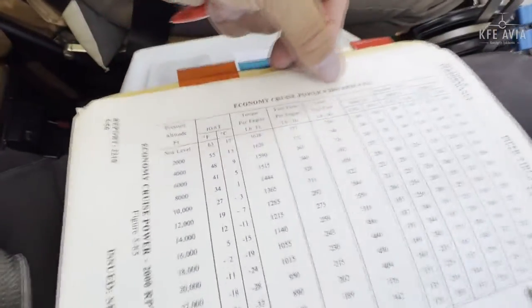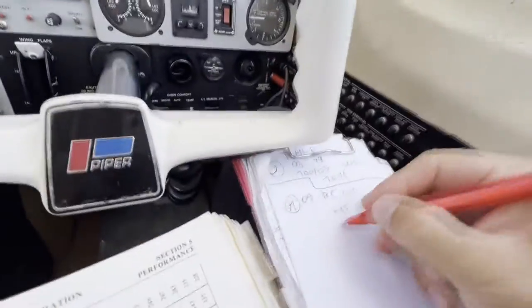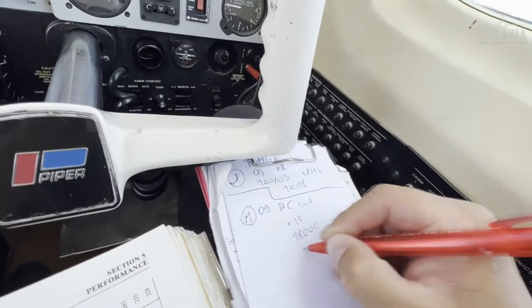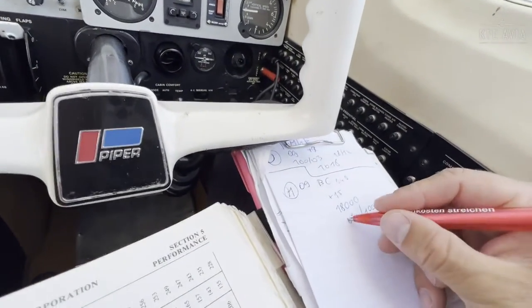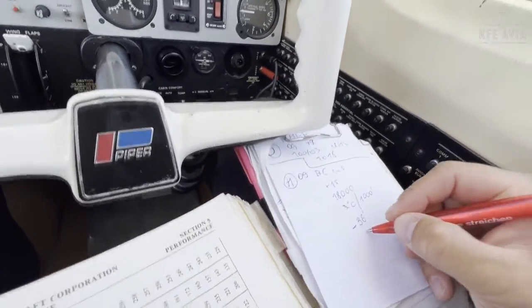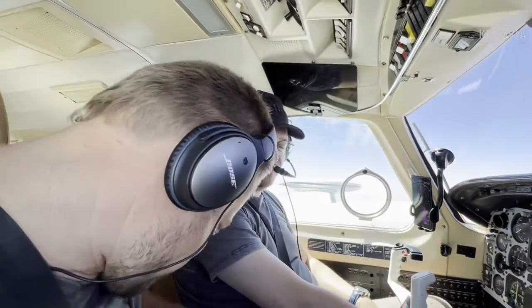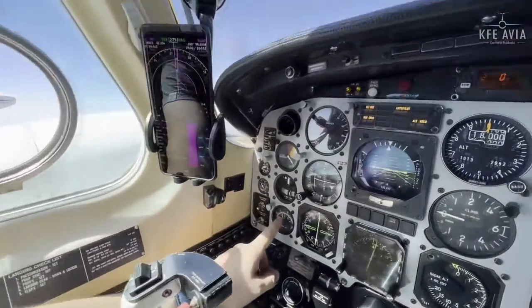Okay, so we have to do our small calculation because these charts are for the temperature, ISA, ISA plus 10. ISA is international standard atmosphere, which is assuming that at sea level the temperature is plus 15 degrees. So we are plus 15 on the ground and we are at level 180. Temperature drops 2 degrees per 1000 feet. So, from sea level 18 multiplied by 2 is 36 degrees. So, 15 minus 36 will be how much? 36 minus 15, 21. So it should be minus 21, of course.